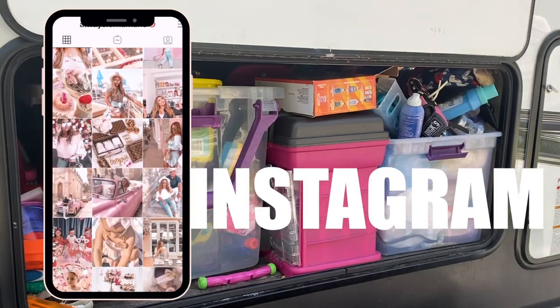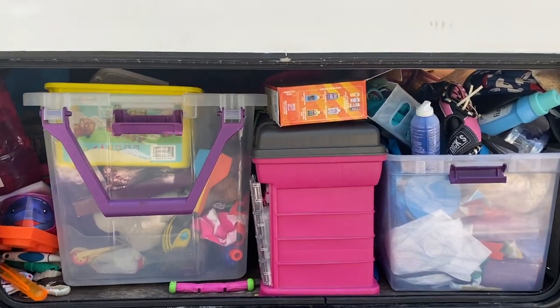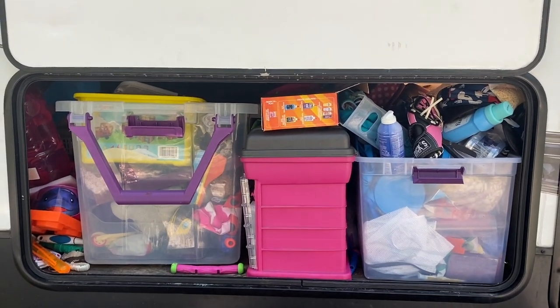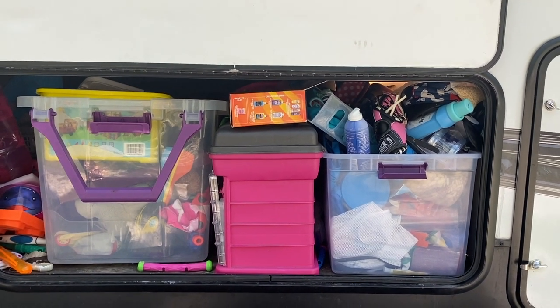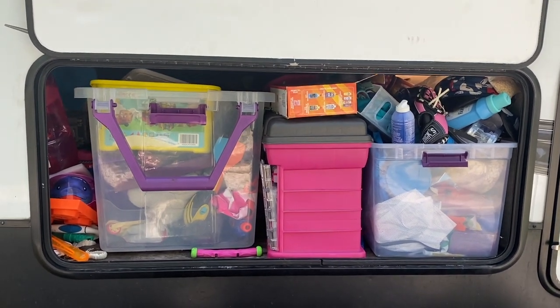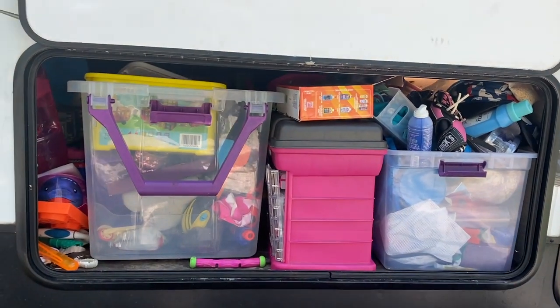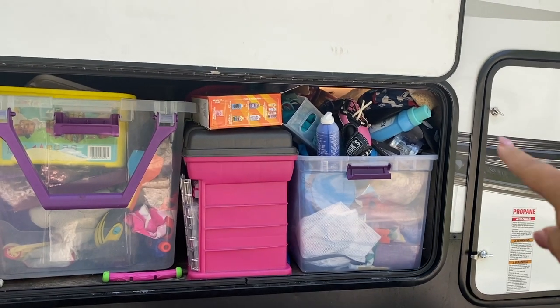All right, you guys, here is all of our stuff that is crammed in here right now. You've seen me reorganize this before. I believe it was my COVID-19 preparation video. If you want to see that, I'll try to link it above. But basically, this is where we house all of my kids' toys. This is the sensory play area.